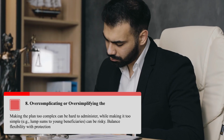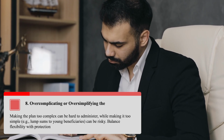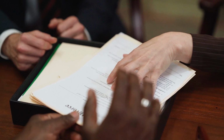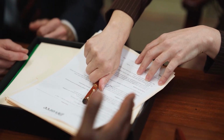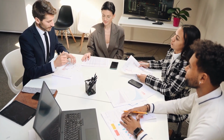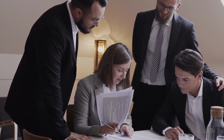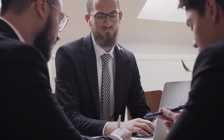Mistake 8 is overcomplicating or oversimplifying the distribution plan. Overcomplicating the distribution plan, like creating an overly complex one, can make the trust difficult to administer. If the instructions for distributing assets are too detailed, convoluted, or require numerous contingencies, it can confuse trustees and beneficiaries, increase administrative costs, and potentially lead to disputes or legal challenges. Complex plans may require ongoing oversight, staggering distributions with detailed conditions, or involve multiple beneficiaries with different rules. This can burden the trustee and delay the process, sometimes defeating the purpose of having a trust to streamline and simplify asset transfer.